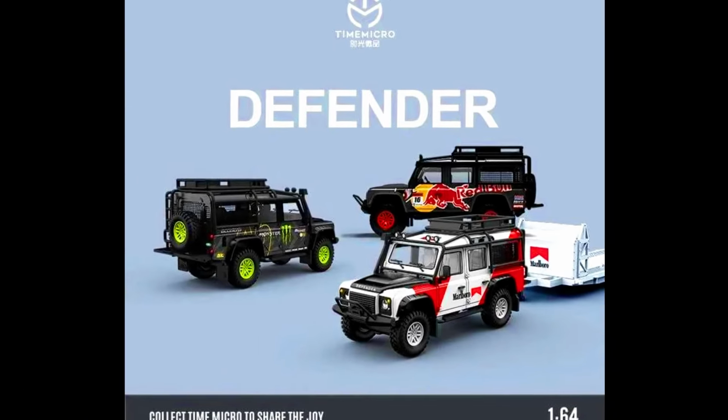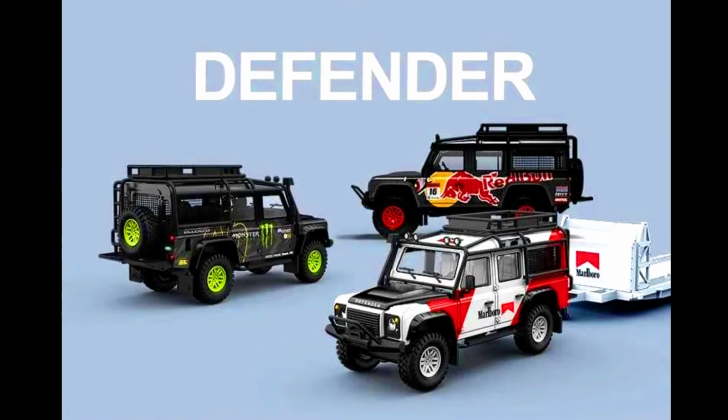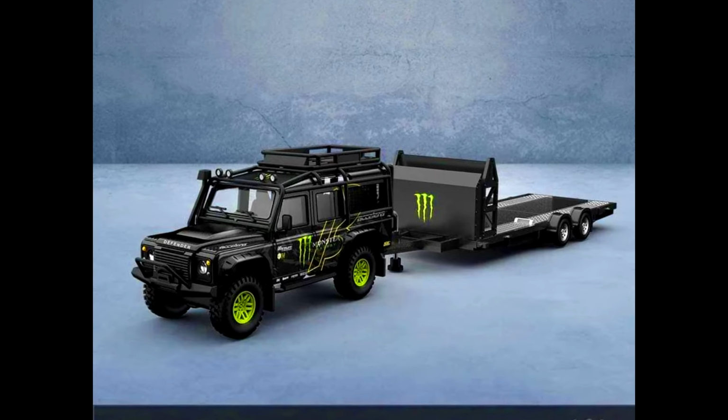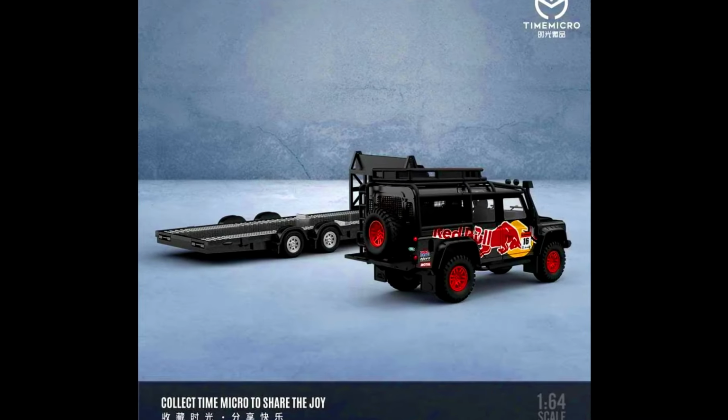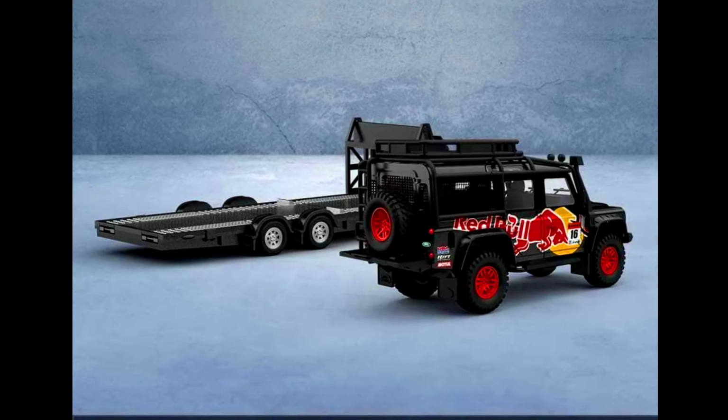Time Micro presents a Land Rover Defender 110, colors of the car: Monster Energy, Marlboro, and Red Bull, limited to 999 each color, with and without trailer, made from diecast, releasing in August 2024.